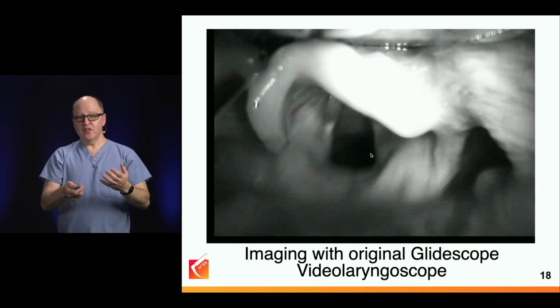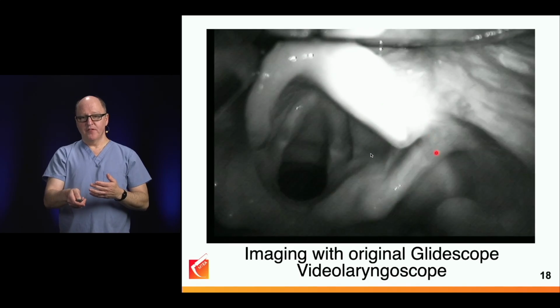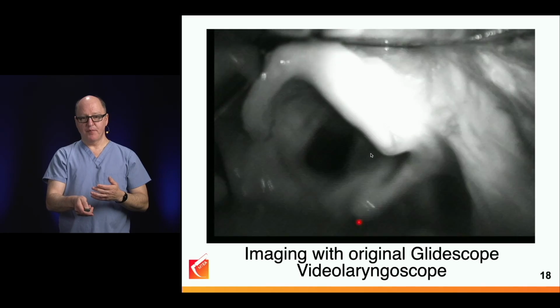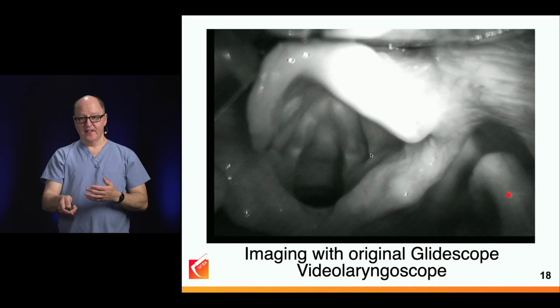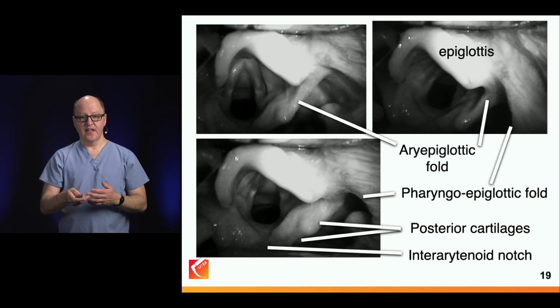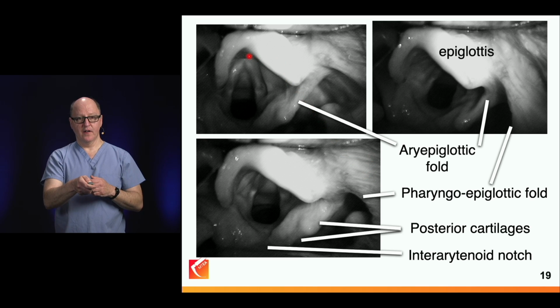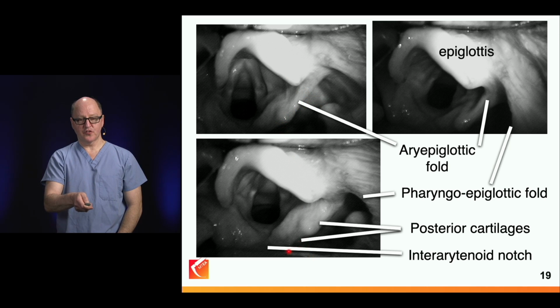So this is indirect elevation, but now the video camera is on the blade, obviously, and we've got aryepiglottic fold on either side. We've got posterior structures. Here is the pharyngoepiglottic fold coming up, and there is a hyoid prominence which comes around, and we'll see that actually on the next shot here, but let me point out what we're looking at here. So here's epiglottis. Here's the aryepiglottic fold coming to the posterior structures, which we're looking at here. This is the pharyngoepiglottic fold, so this is going up towards the pharynx, and we're going to take a look at this under some more imaging.